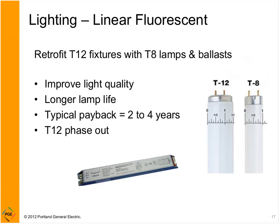So one of the most common types of lighting that's found in commercial spaces is linear fluorescent. T12 is an older technology. They're the inch and a half diameter tubes. They operate off magnetic ballast. T8s are one inch diameter versus the inch and a half for the T12. It's newer technology. It's kind of today's standard. It's going to be much more efficient.